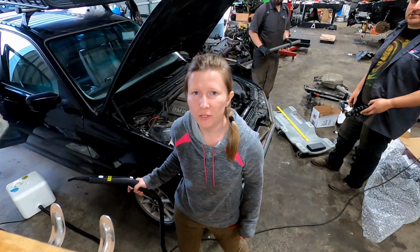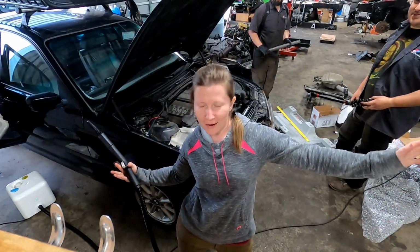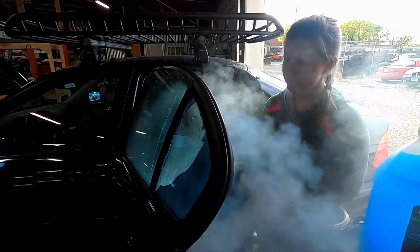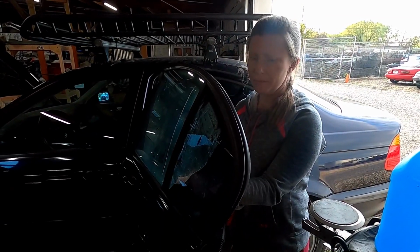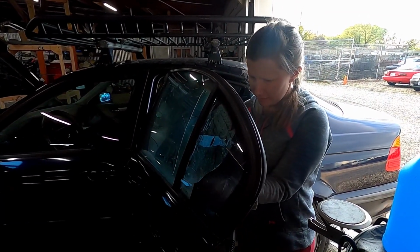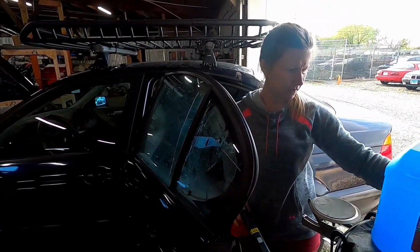In this episode of Projekt Schmutzwagen, things get steamy. I'm trying to steam this crappy tint off the windows, but it's sort of working. So there's that.